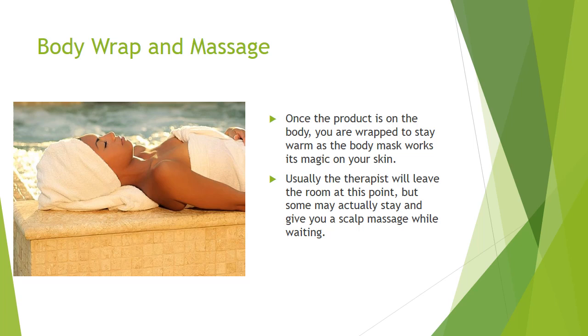When the time is up, the client is unwrapped and the body mask has to come off. This is why they take place in wet rooms. Your clients might either jump into the shower or the therapist will rinse you off with a handheld shower or a special Vichy shower, which feels absolutely fabulous. It's like taking a shower lying down. Then you dry your client off, and there's usually an application of lotion to moisturize the skin and seal in moisture.